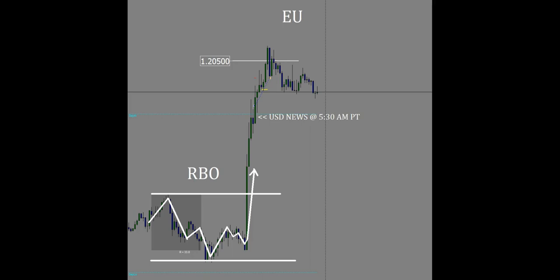In this case, the euro was already in a clear directional move to the upside. The news did not change it, so we're still looking for more upside movement on this pair.